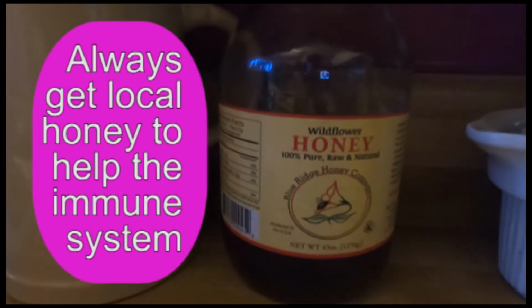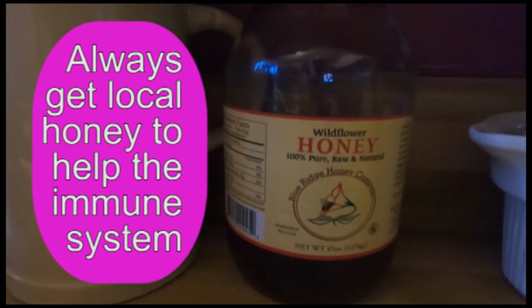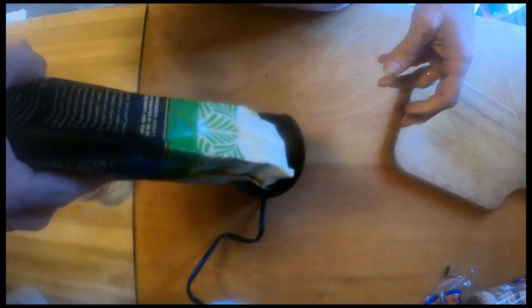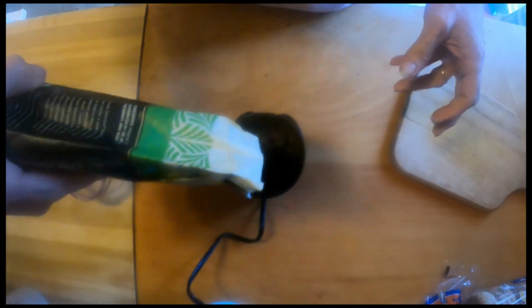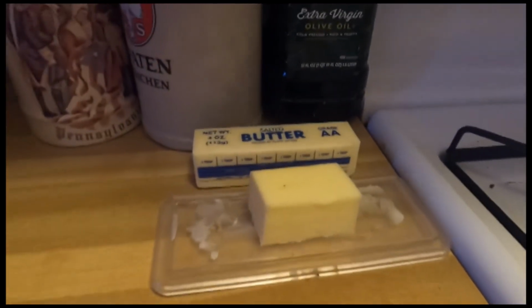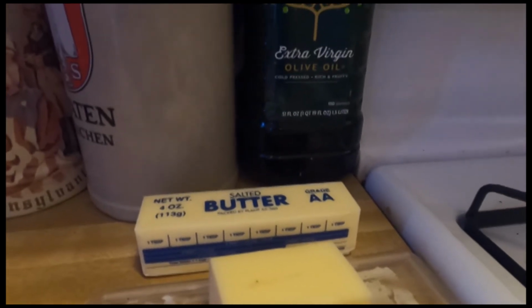Yeah, you gotta have your honey. This is where you're gonna sweeten things, like if you need sugar in your coffee, use the honey. Speaking of coffee, make sure you don't go overboard with that. You want to limit your caffeine intake and stay away from all those energy drinks. You don't need that. And an absolutely important must for your healthy kitchen is to use a good oil.